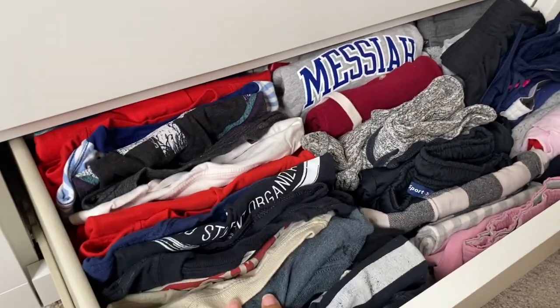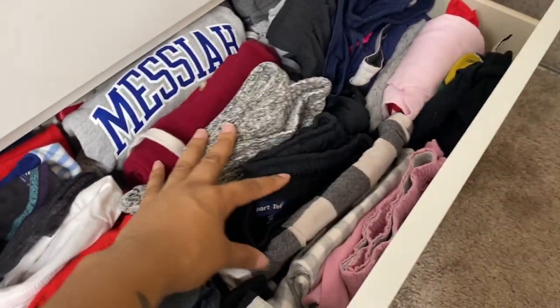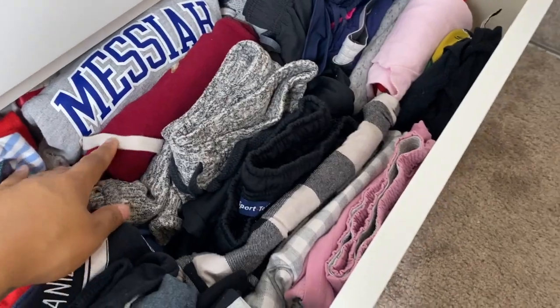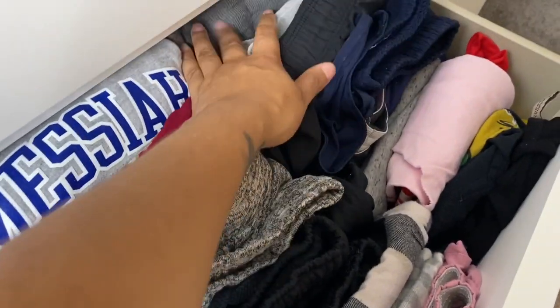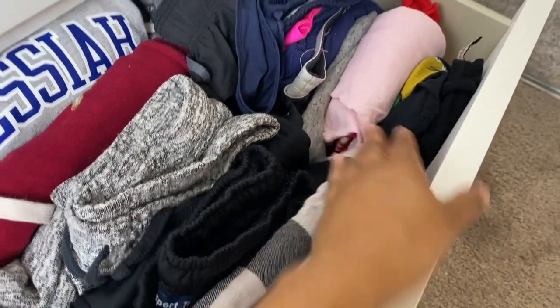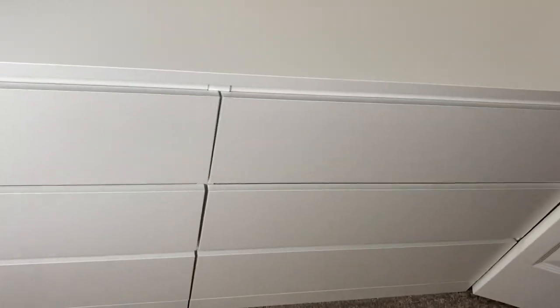It's just a whole bunch of t-shirts and a whole bunch of pants and pajama pants and shorts and sweatpants. And then here is the same thing, like more sweatpants, shorts, and a whole bunch of little tees to be around the house. So that one's literally packed, and I have so much sleeping clothes. I don't know why. That's literally all I be in.